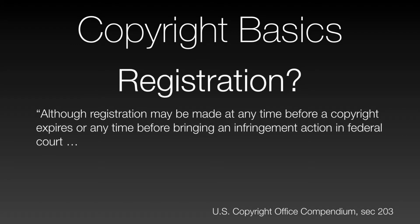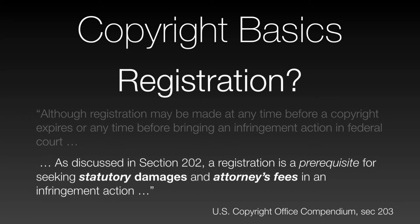Although registration may be made at any time before copyright expires or any time before bringing infringement action in federal court, as discussed in Section 202, a registration is a prerequisite for seeking statutory damages and attorney fees in an infringement action. Now, that's a pretty important point that we really need to understand.